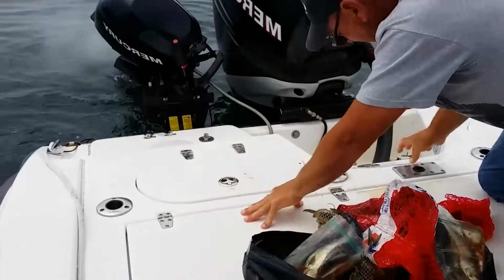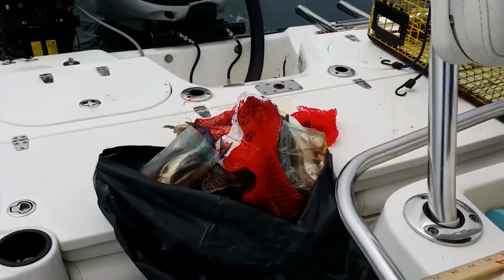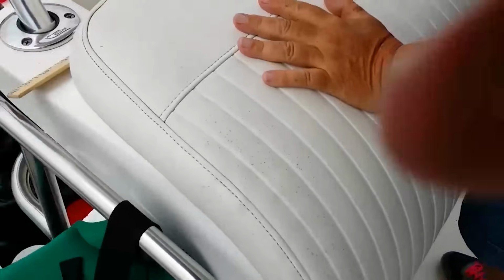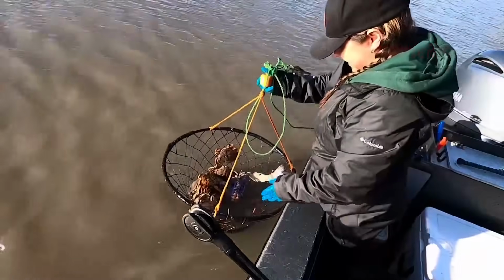The lobster's biggest predator is humans, who have seen lobster as a luxury food item for years. Lobstering has increased greatly over the last 50 years, according to the Atlantic States Marine Fisheries Commission.